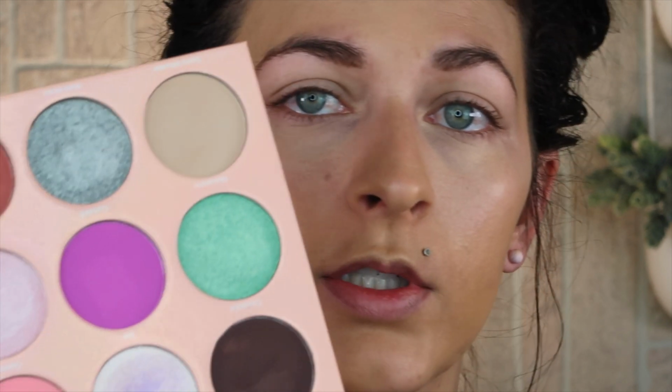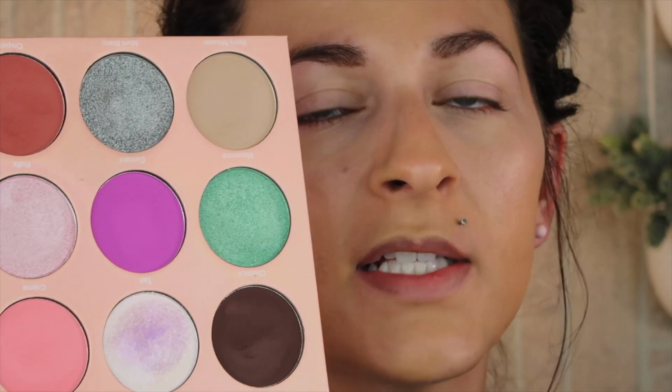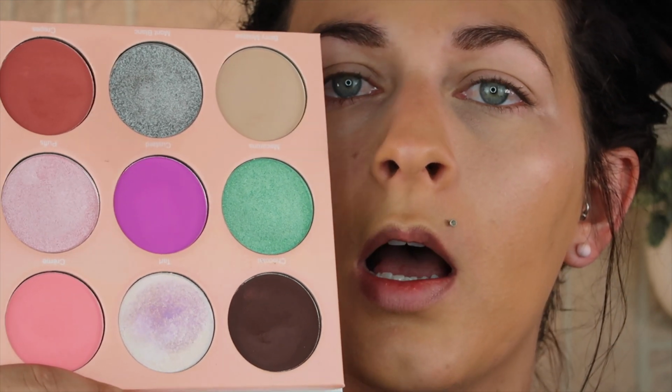All right, next up we have the Nikkie Tutorials palette. I bought this because of Nikkie Tutorials. This is the Juvia's Place palette. I mean, I don't know. This was definitely more my fault. I watched her video, they were having a sale that day, and I decided to try it. I'm not saying Juvia's Place shadows aren't really well made. I just think I chose the wrong color story in a palette. I was literally like, why did I buy this? It's so hard to figure out what's going to go best. I just can't really create many looks with this.